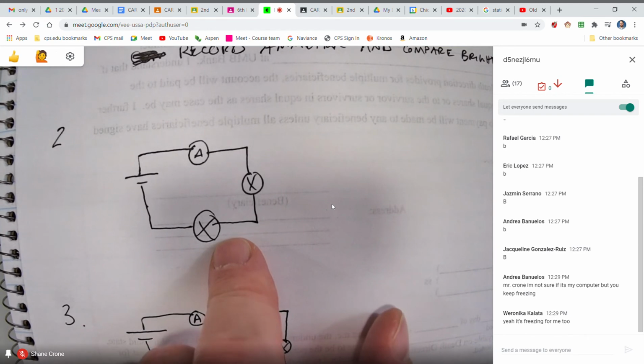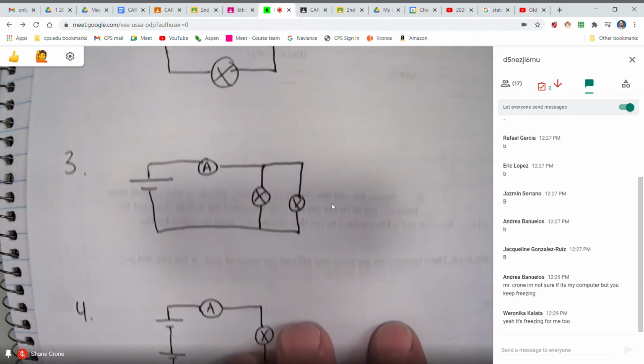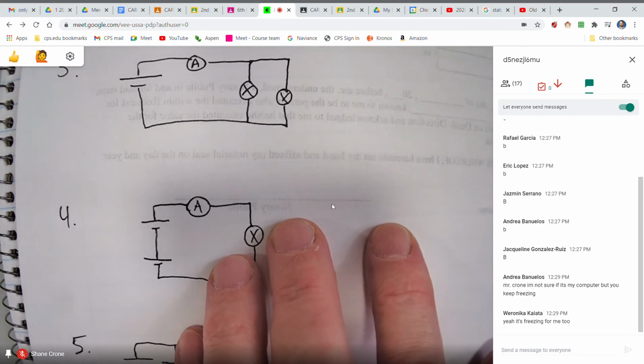Now the reason why we did this lab was to prepare for next week when we do the series and parallel lab, where we're going to be making circuits just like these, and I'll be giving you diagrams. So really, this activity was more about just learning how to use the software and learning how to connect ammeters, learning how to connect voltmeters and things like that.